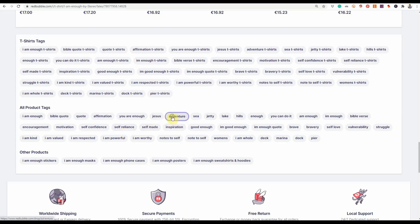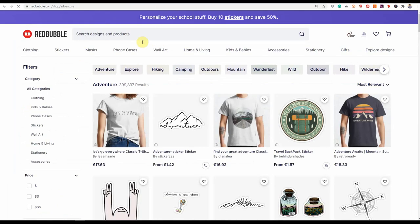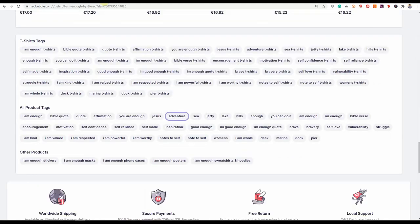Now, if we just had to right click on adventure and open it in a new tab, and just wait for it to load up here, we're going to see that the keyword adventure brings back results of 399,000 designs, close to 400,000 designs. Now, the likelihood of your design being found amongst all of these designs is going to be next to nil. So you want to make sure that you are giving yourself a fighting chance.